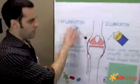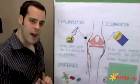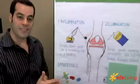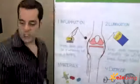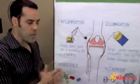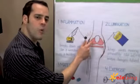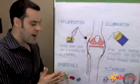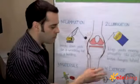Okay, so we've got inflammation, we've lubricated the joint, we've given the building blocks. There's one final step. And a lot of times people forget this one. And in fact, some know of it, but they ignore it. That is, we've got to exercise to stimulate new cartilage development. People don't realize, but exercise helps to stimulate the cells within this cartilage to begin to repair and regenerate. That is the way nature works. You use it or you lose it. And in this case, it couldn't be more true.